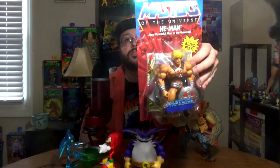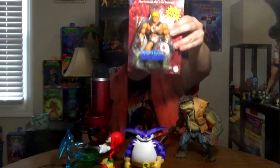And I don't know if I'm gonna get it because it's a pretty pricey 3-pack, but I at least got this Pighead because this one's awesome. I need to have some version of Pighead, even though he has no relevance to me. And then we also have 2003 era He-Man.